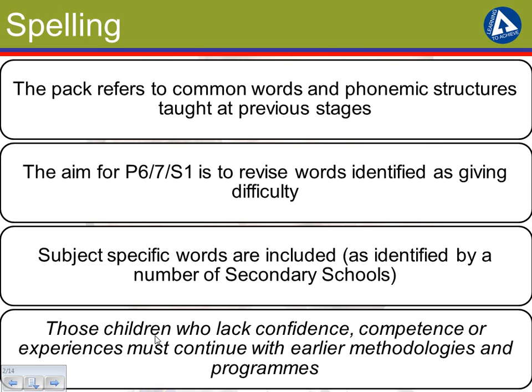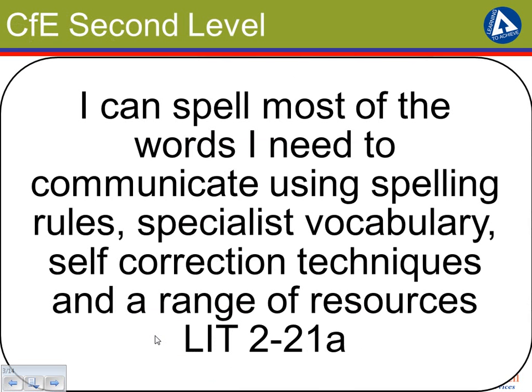It is assumed that pupils will have had previous experience of common words and phonemic structures taught in the earlier stages. There are subject-specific words as identified by a number of secondary schools, though you may wish to liaise with your cluster secondary school to discuss how these are divided up.